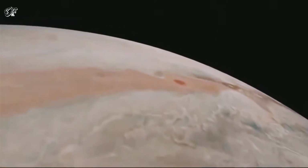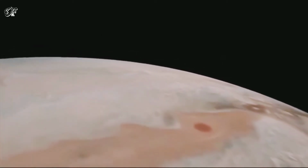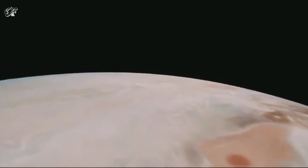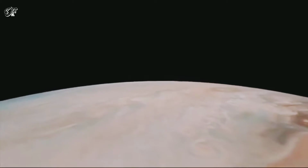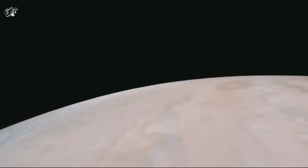flyby of Jupiter. The storm joins a family of 6 other cyclones in Jupiter's south polar region, which Juno had spotted on previous passes by the gas giant. Those encounters also revealed 9 cyclones near Jupiter's north pole, by the way.